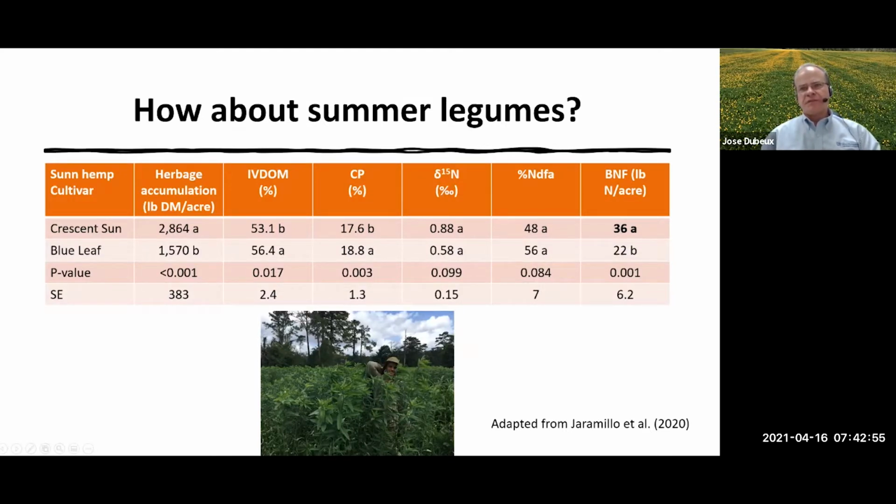We also have the benefit to grow summer legumes here. One of them that you're studying here is the sun hemp as an annual legume. Those were two different varieties that we studied, Crescent Sun and Blue Leaf. Crescent Sun was better in this case.